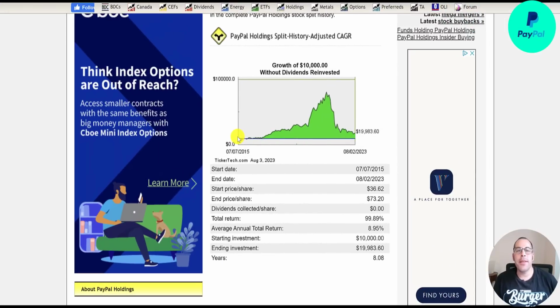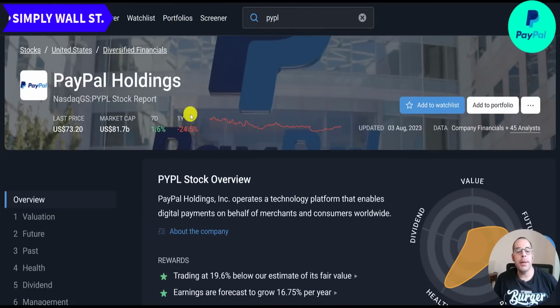If you invested $10,000 into this company when they started trading in 2015, you would have peaked at about $70,000 at one point. But if you're still holding on, you'd be at $20,000 today, which is a decent return. It's a 9% annual return, 100% total return. Let's look at the company on Simply Wall Street, trading at $73, 82 billion market cap, up 1.6% in the past week, down 25% in the past year.